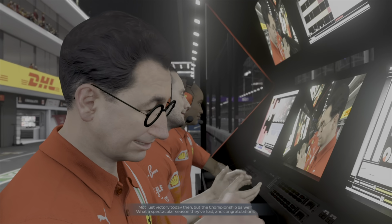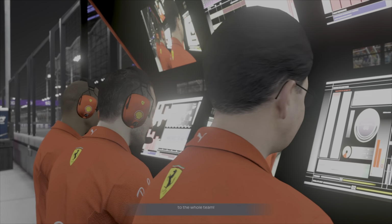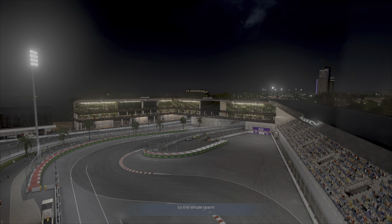Victory today then, but the championship as well. What a spectacular season they've had. Congratulations to the whole team.